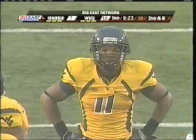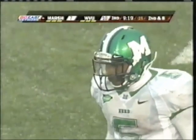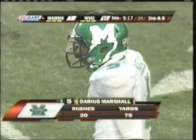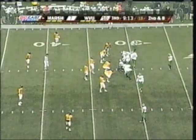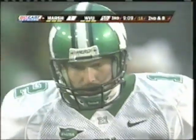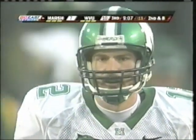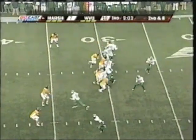And Glover's had a pretty nice game so far, gotten in on quite a few tackles, and you can really tell that West Virginia defensively has picked up their level of intensity in the second half. Either that or the level of intensity has fallen off for Marshall, one of the two, as it is different so far here. 2nd and 8. They've been able to slow down Darius Marshall.